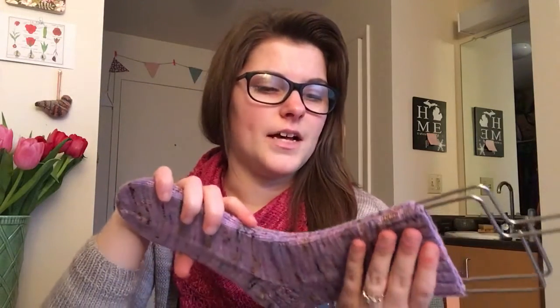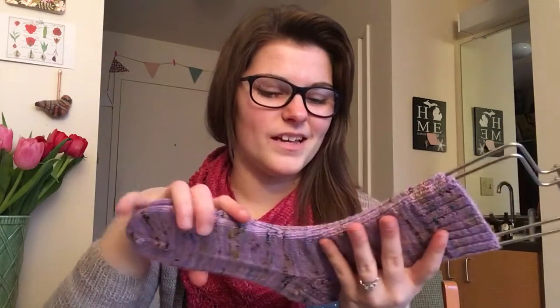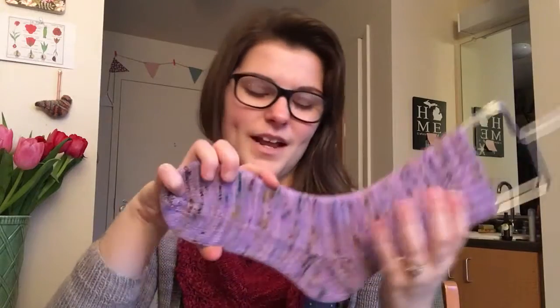I feel like it's easier to count rows of ribbing. So I always do about 20, 25. 30 is usually the highest I go, and those are with like Doug socks. But yeah, they're a little wonky, but I still love them.